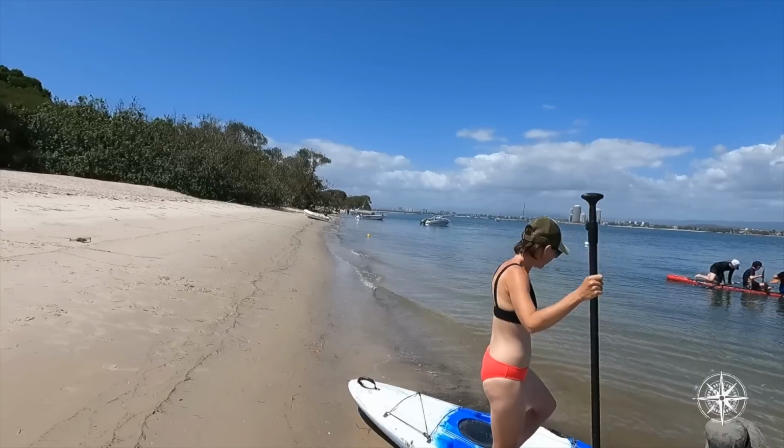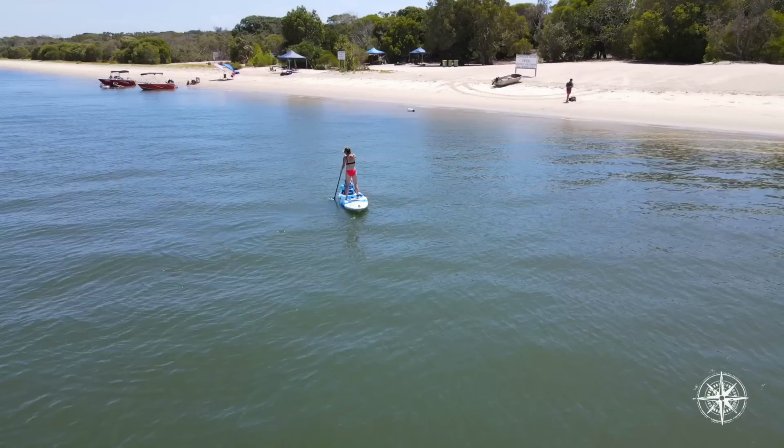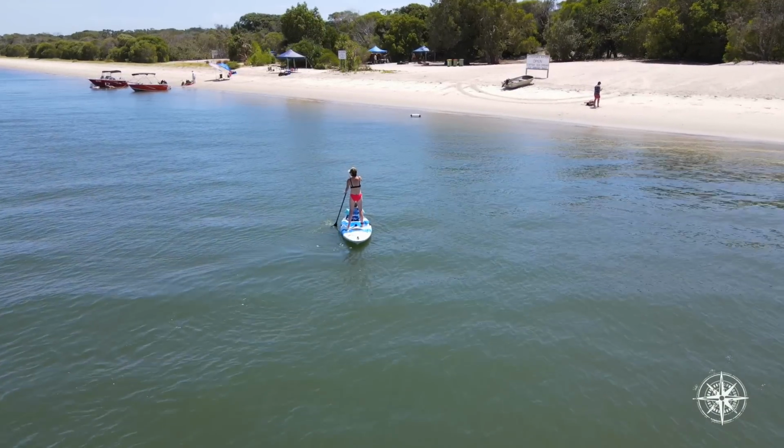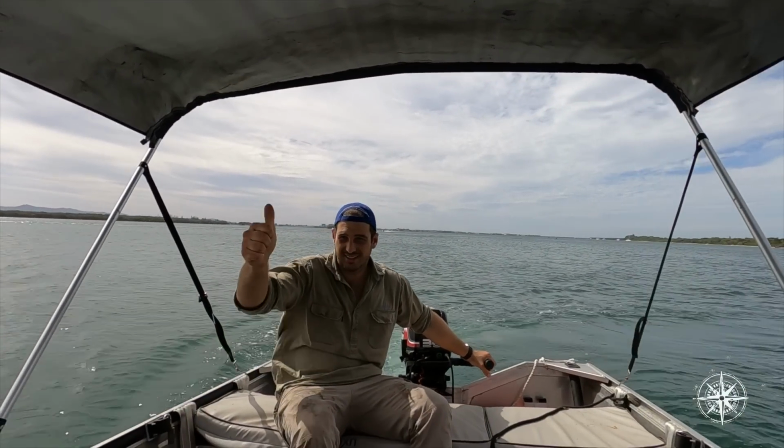Jasper and I have loved getting out on the stand-up paddleboard, splashing on the water's edge. You can get your kayaks out. We've been watching the boats come and go. Now, you do need your own boat to access the island. You can, of course, hire a boat to get over here or grab a water taxi.